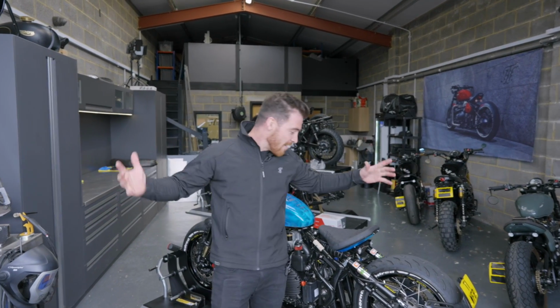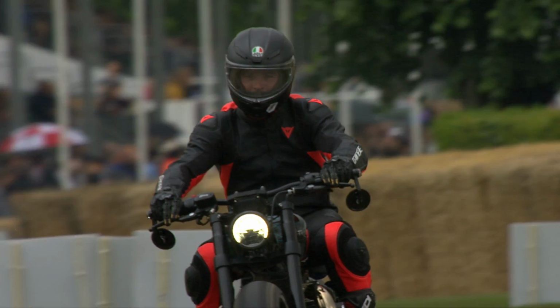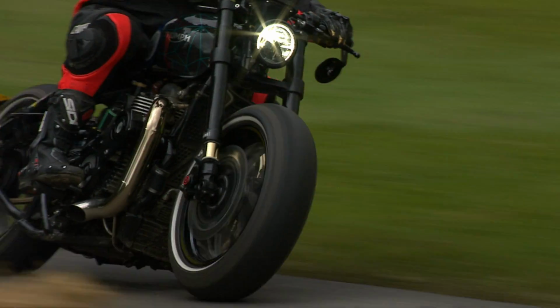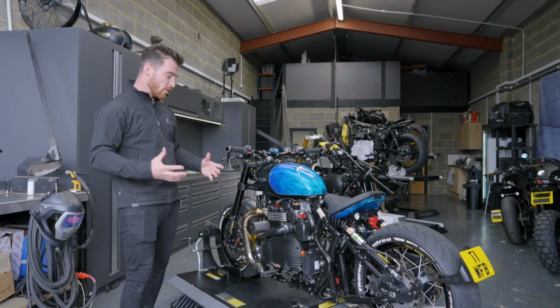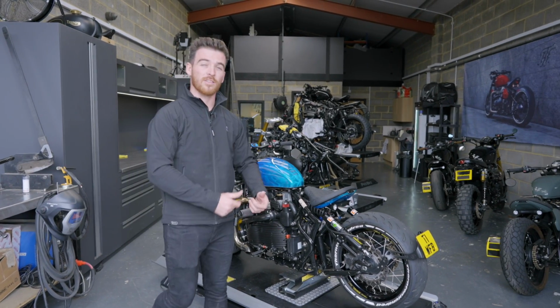So we have my motorcycle right here, which is one of the bikes that I built last year in lockdown, and it is a Triumph Bonneville Bobber, a 2020 model that I built pretty much as a marketing tool, just to see what I could do as an engineer, and also what we could do for Thornton Hundred, to show people and show off our skills and what we can do.